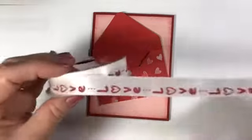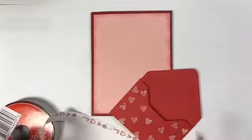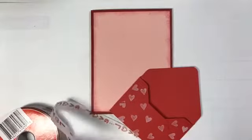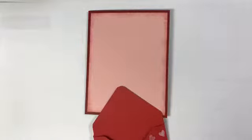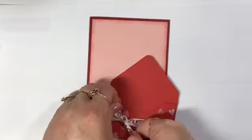But before I do that, look at this cute ribbon. It's just some ribbon I found at the Dollar Tree. I'm going to tie some of this ribbon on here. And I'm trying to knot it so that I don't get the back side of the ribbon.